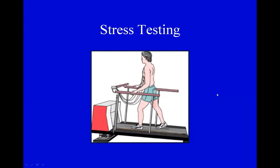Okay, stress testing. What if it's something that happens with your heart only under exercise? What if I'm a patient who's been really sedentary and now I've decided I want to be more active? So I've watched commercials on TV and they say if I'm going to take up some sort of significant exercise or weight loss program, I should notify my physician, and so I've done that, and my physician might say, I'd like you to go for a stress test.